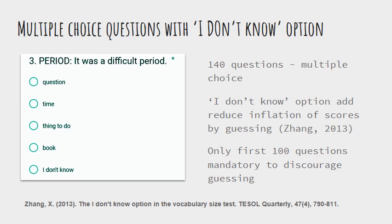A researcher named Zhang suggested, or rather showed, that if students have an "I don't know" option in a multiple choice test, they're less likely to guess. And he also showed that if you penalise for wrong answers, then guessing is reduced. In this test, administered by myself, the "I don't know" option is included as an attempt to reduce the impact of guessing, and also points are not deducted for wrong answers.